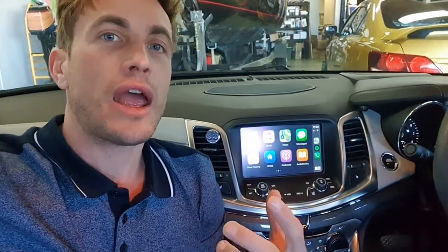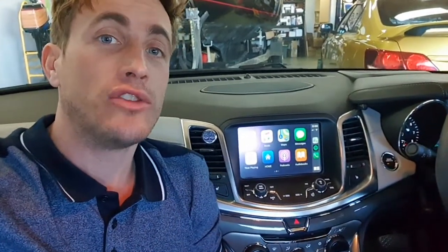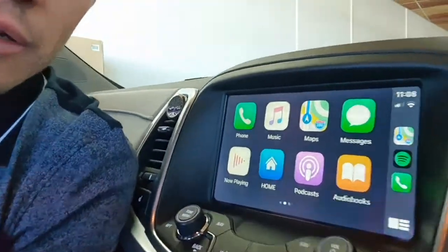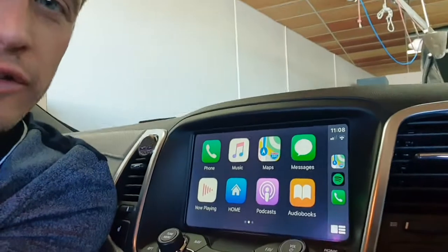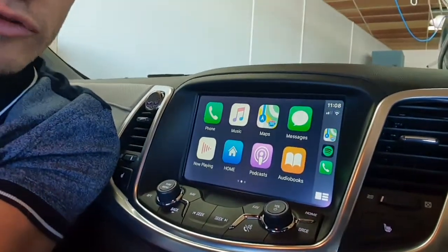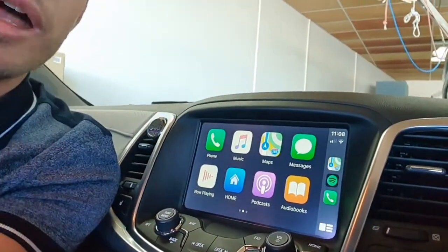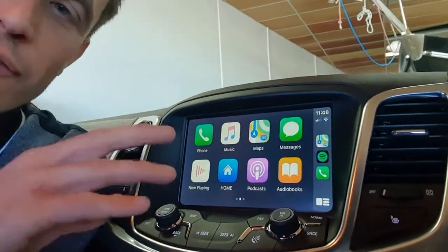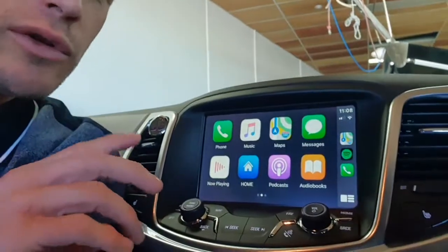Now, the VF Calais and VF Standard Series and all the other VF models don't have Apple CarPlay and Android Auto built in, but we can add Apple CarPlay and Android Auto to the factory Mylink system. Now, this is a very smooth and simple interface. After we've uninstalled the unit, made some modifications, added on some particular modules, and then refitted, you have a fully integrated Apple CarPlay Android Auto interface.